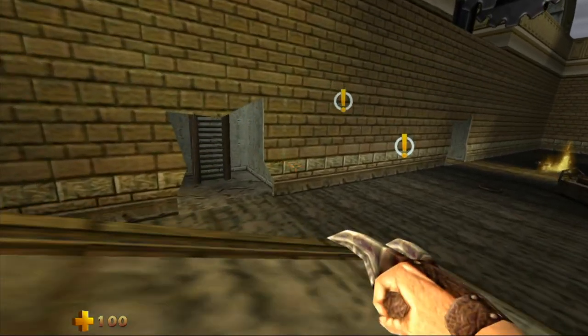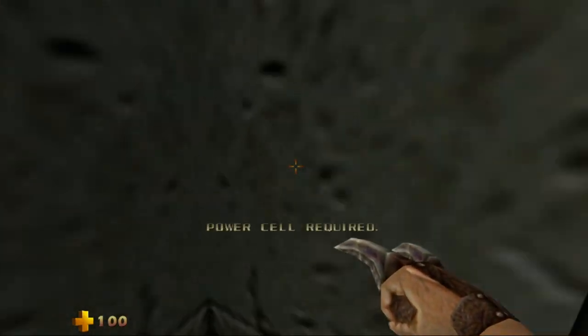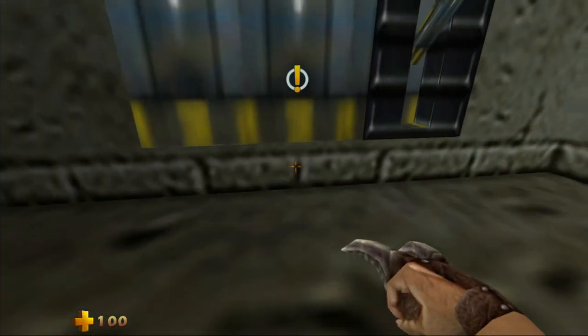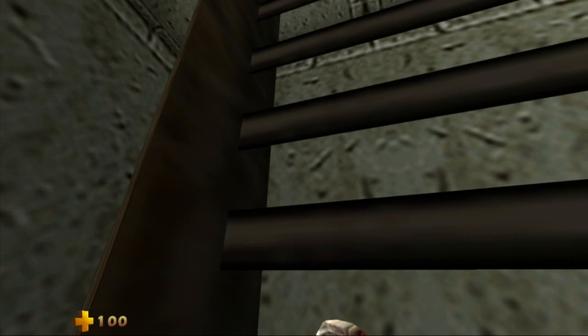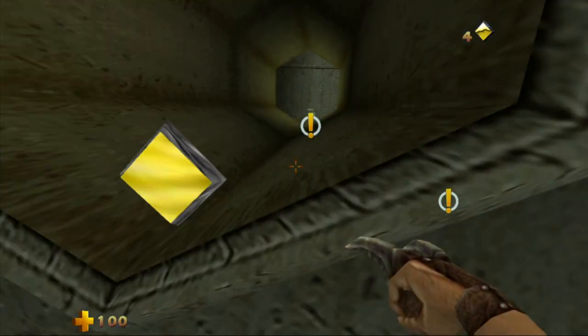Yep. I'm smart. What was over here, though? I didn't see what was here. Ooh. Power cell requirement. Oh, power cell required. Oh, I have a duck button on this. The A button is duck. They definitely upped the graphics at this point.